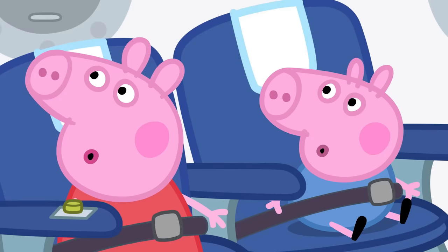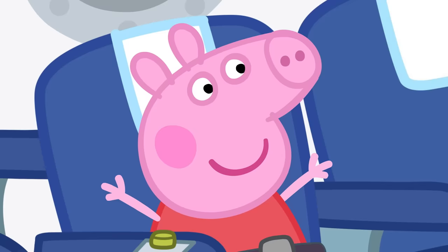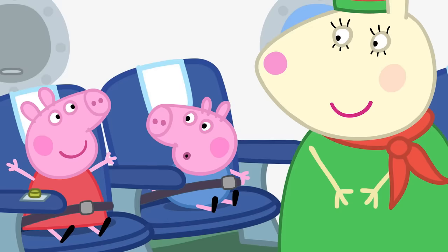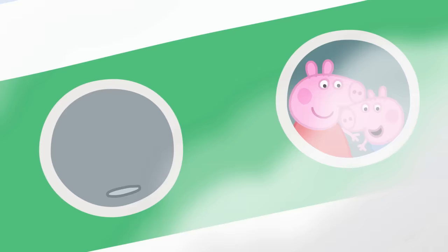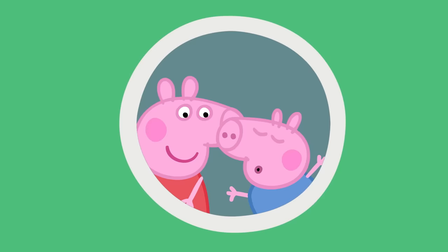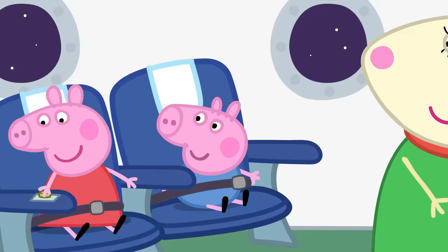Oh, I know what to do. Miss Rabbit, please can you make the plane go really, really high? I don't see why not. Oh! It's really fun when the plane goes high, Madam Gazelle. Look, we're nearly in space. Too high! Too high! Can we go lower instead, Miss Rabbit? Certainly.